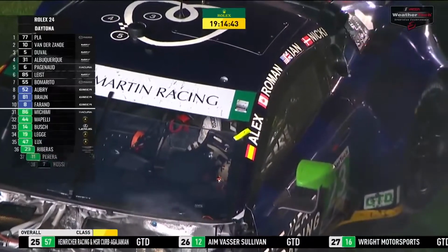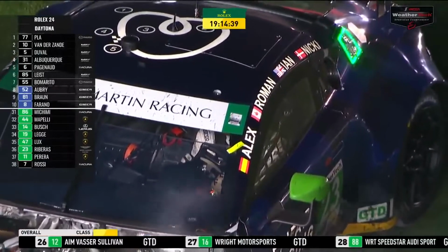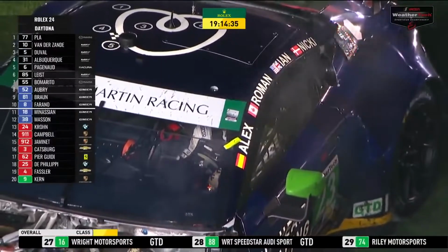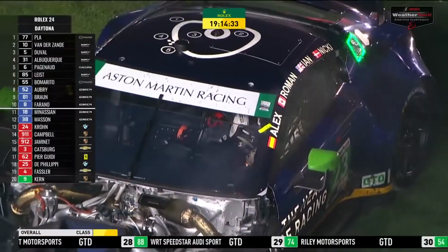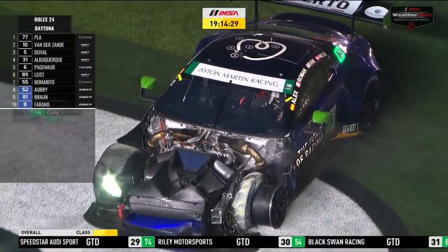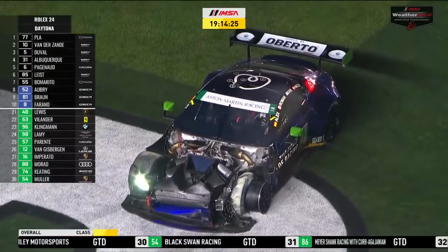Well, the thing about this is that the drivers are told again in the drivers' meeting, when the yellow comes out, pack up behind the safety car as quickly as you can, but be observant in the accident zone. You've got to clear the accident zone first, exactly. Jeremy, these guys are coming at full racing speed.